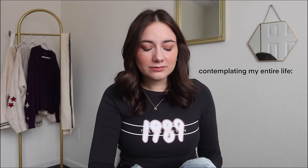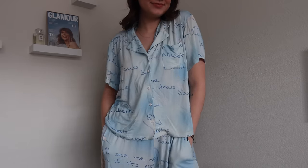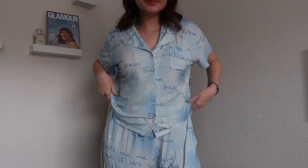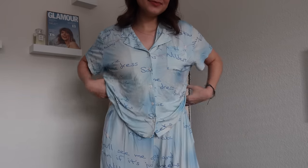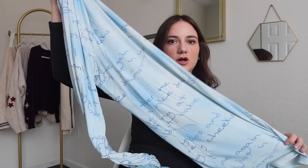First ones I'm going to show you are the Wildest Dreams pajamas. These were expensive. I believe they were like $75, $80. Oh boy. So this is what they look like. This is the little top. It has Wildest Dreams lyrics all over it, and it has this kind of cloudy sky print on it as well, along with seagulls, of course. And the bottoms are a replica of that same print.